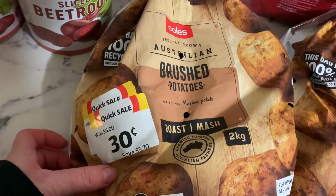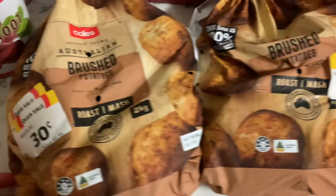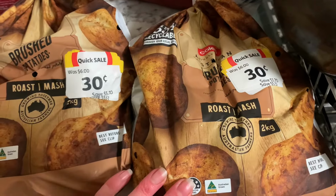I normally am not a fan of brushed potatoes. I just find them so messy, but for 30 cents for 2 kilos, so basically 15 cents for a kilo, I'm super happy with that. And yes, very grateful.